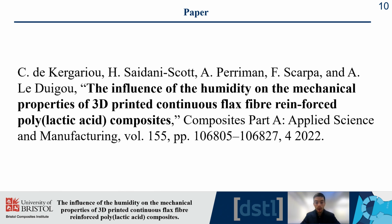So as I said several times, we've published a study about this, and in this presentation I've just talked very quickly about everything that we've been doing. If you want more details, please have a read of this paper published in Composites Part.